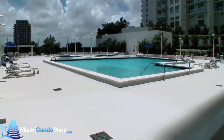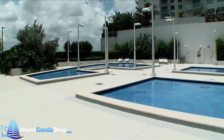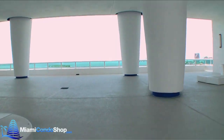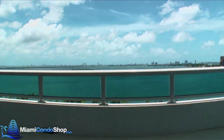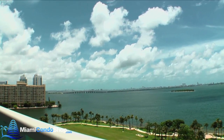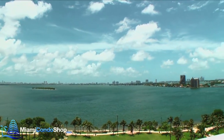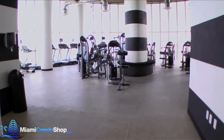The 1800 Club has a wonderful pool deck, and a gorgeous gym overlooking the bay.